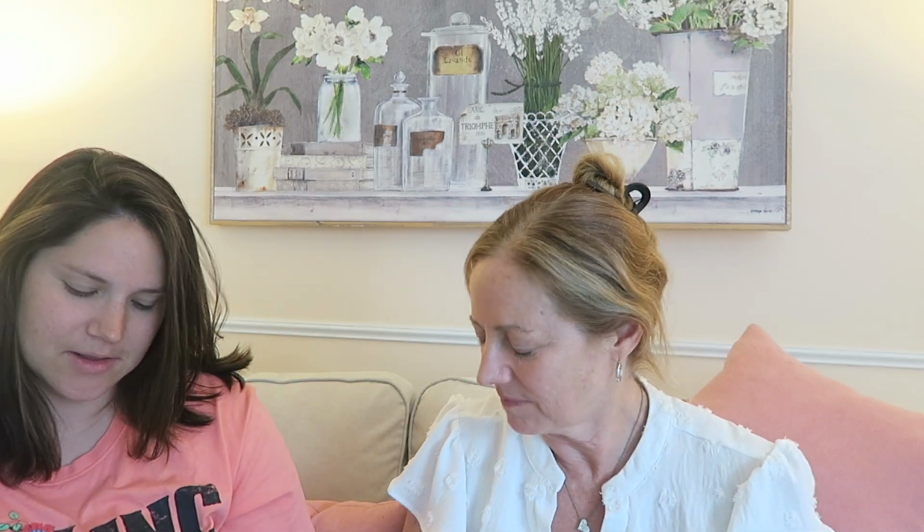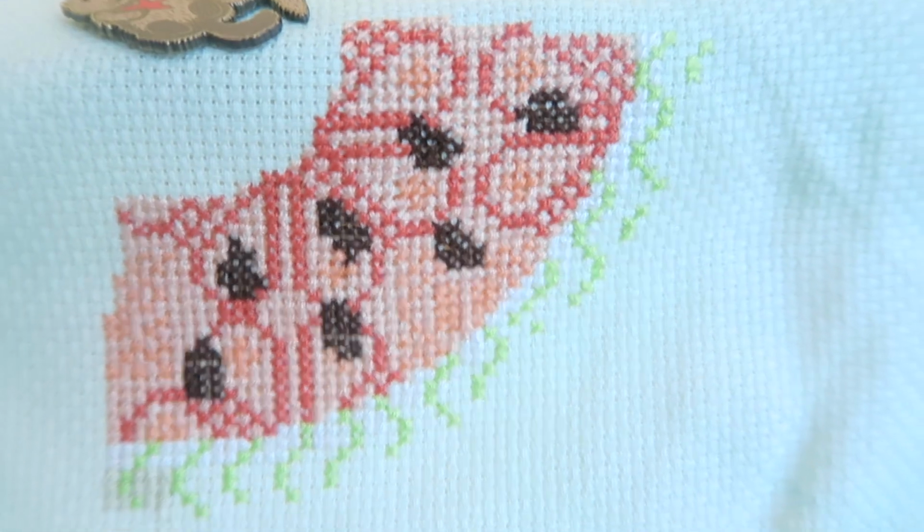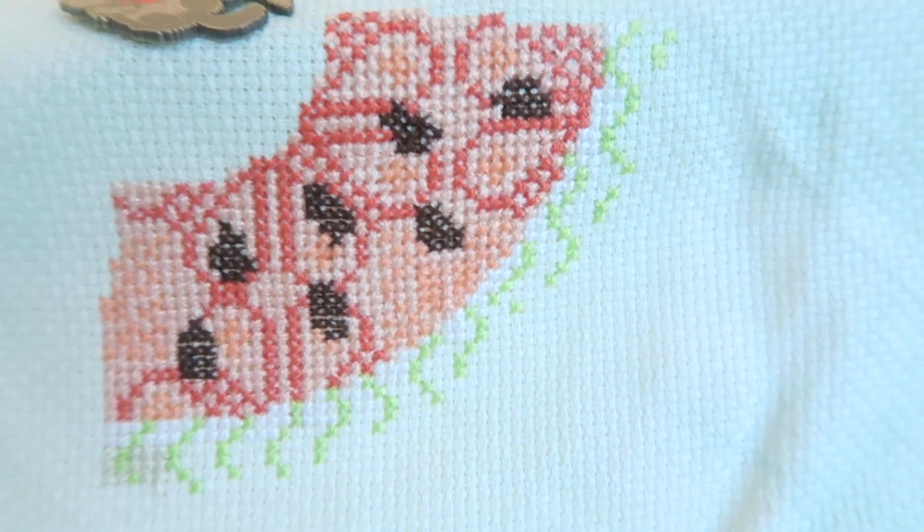It's almost like it's quilted. I don't know, that's not the right word. But it has a design inside of the watermelon. I couldn't for a minute figure out what side was up, but then I figured it out. And I've been working on it. So this is on an Aida. And I got all that light green in, so I just have to finish the green rind, and then that watermelon is done.